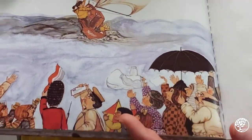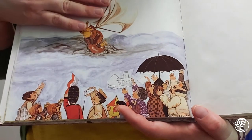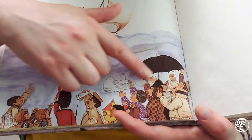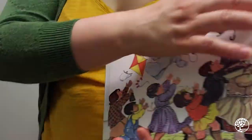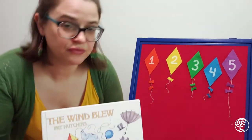And blew away to sea. The wind blew this ship all the way out, which is very nice, the wind, to feel those sails. And all the people here, they see they've sorted out their items, and they're waving goodbye to that ship. And that is The Wind Blew by Pat Hutchins.